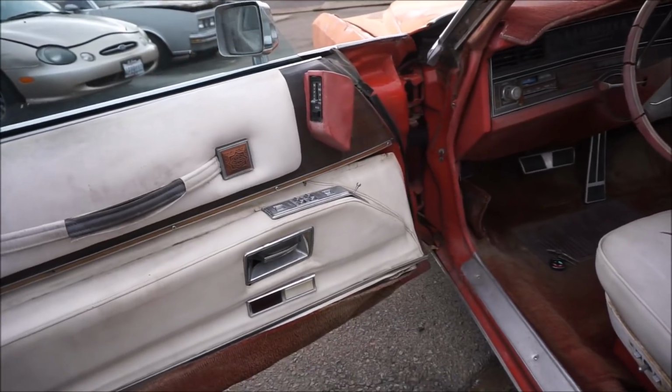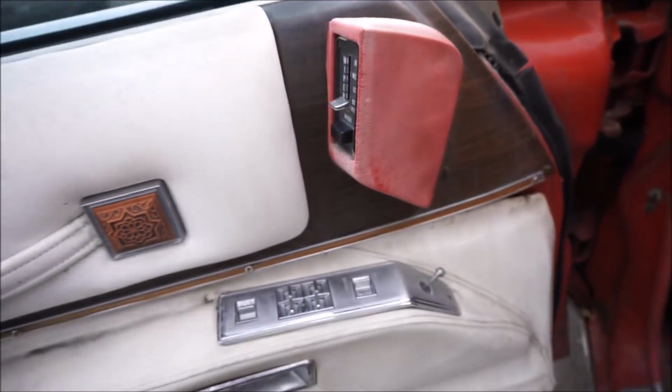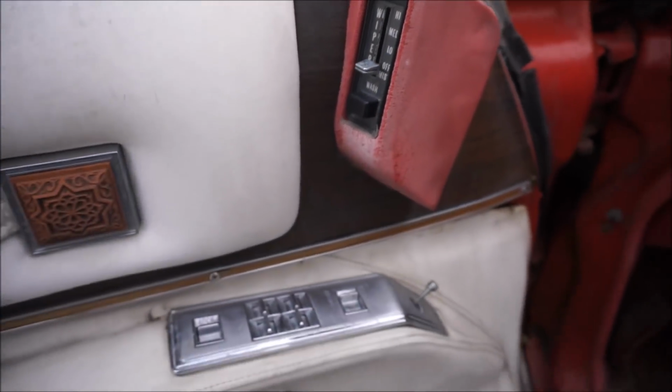Nice and clean as can be. It just is tight. They hardly squeak. And I did not spray these. I didn't spray them. Even the rubber in here and everything's in good shape. This stuff takes a haggard hell from the sun. So that one's a little whatever.